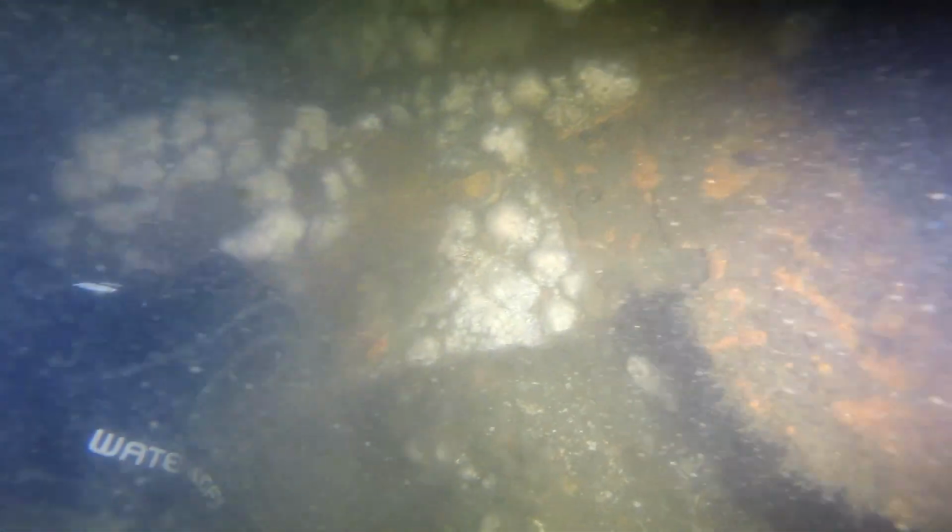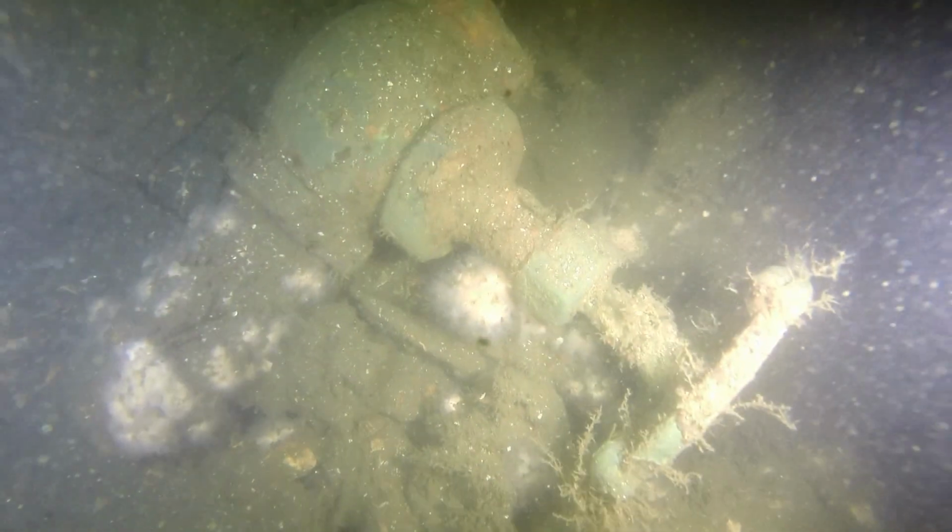So now we're aft of the boiler. Some more wreckage. Some more wood. There's some green right there. Some more copper or brass. And we come around here and we find some more. Oh, look at that. It's a gate valve with that little handle on it. Pretty cool stuff. So it was definitely a steamship.